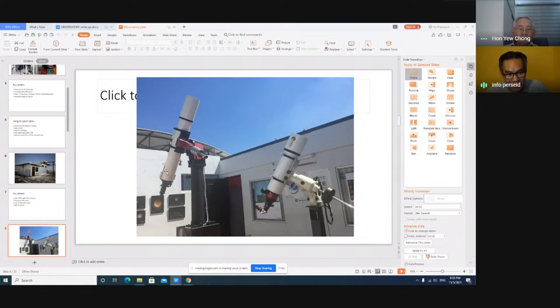This photo doesn't do it justice. Actually, this tube itself is over 8 feet long. Sorry, it's 8 feet long, yes. It is very long. That's why we have to build a big observatory. Remember that the width is 17 feet, so this tube is already about 8 feet long. So it's very big.